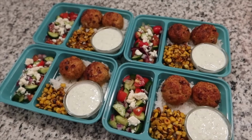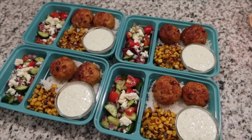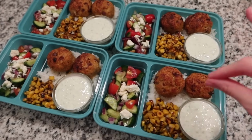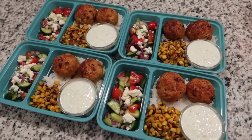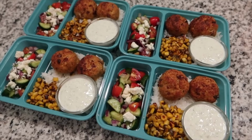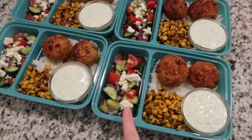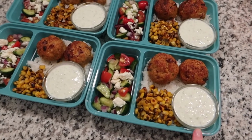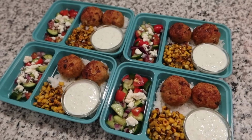How I'm gonna do this when I eat it is I'm gonna obviously, like every night, or if I have this for lunch, I'll put the corn, rice, and meatballs in a bowl, a microwave bowl, and I'll microwave that for like 1.5 minutes, 2 minutes, and then after it's done, I'll just pour the cucumber salad and the tzatziki on top and enjoy it as like a bowl, like a Cava bowl kind of.